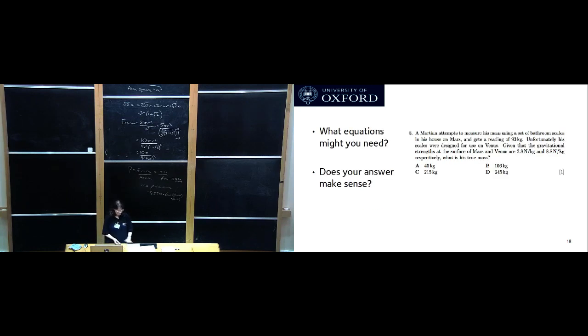Okay, this is another multiple choice question. A Martian attempts to measure his mass using a set of bathroom scales in his house on Mars and gets a reading of 93 kilograms. Unfortunately, his scales were designed for use on Venus. Given that the gravitational strengths at the surface of Mars and Venus are 3.8 newtons per kilogram and 8.8 newtons per kilogram respectively, what is his true mass?